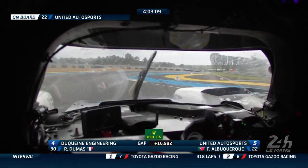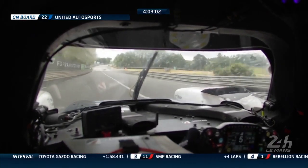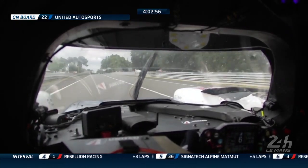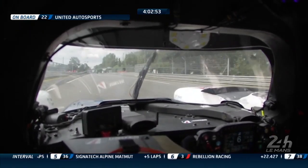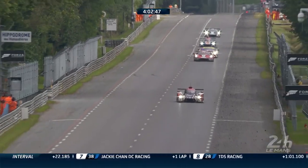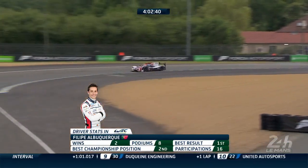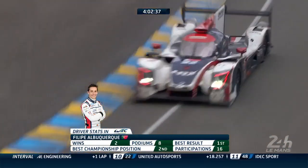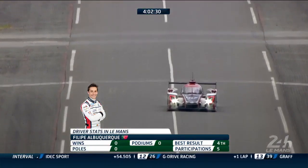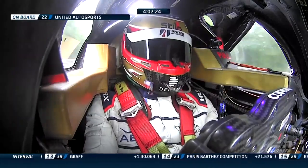Fourth place, Duquesne Engineering. Romain Dumas behind the wheel in a battle 16 seconds ahead of the United Auto Sports number 22, with Albuquerque behind the wheel. Yeah, it's a good recovery there from United, because this car, especially in their team, has had quite a lot of problems in the practice and qualifying sessions. Really wasn't running very well at all, and it was their sister car that was really the charge. However, the sister car seems to be the one that's actually had all the issues during the race, and this one's run relatively cleanly. Of course, this is the 22 car that the scrutineers went over with a fine-tooth comb, and had all kinds of little things.